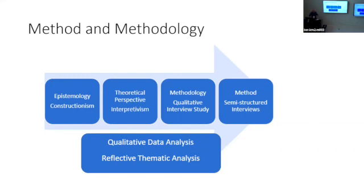And this is the method and methodology of my study. I took an interpretive approach and carried out these semi-structured face-to-face interviews with the participants. They did have sight of the questions beforehand. The interviews took between 30 minutes and an hour to complete. They were all held at the head teachers' schools. I went and visited them. They were carried out in the summer term.